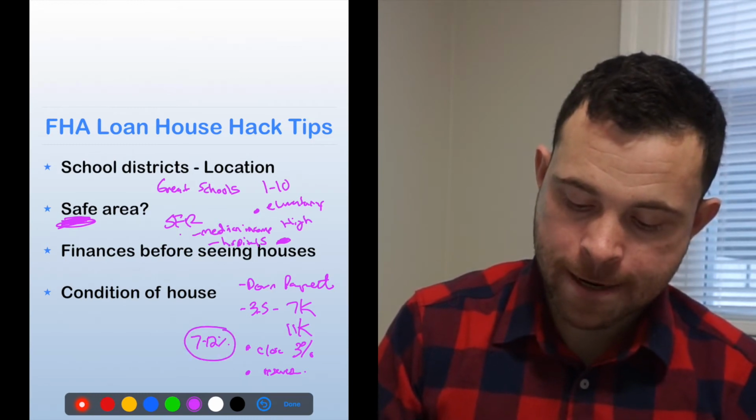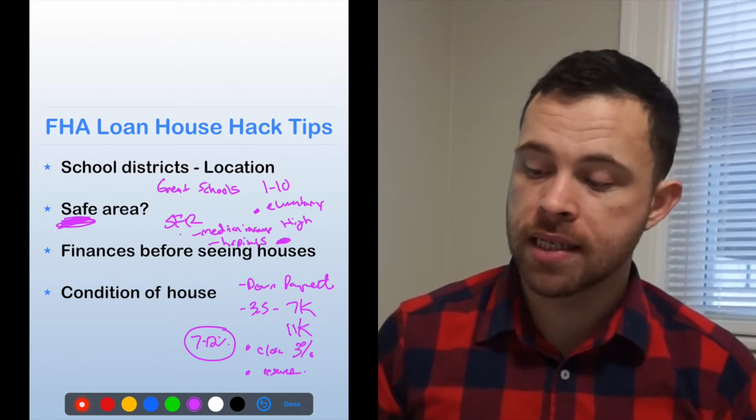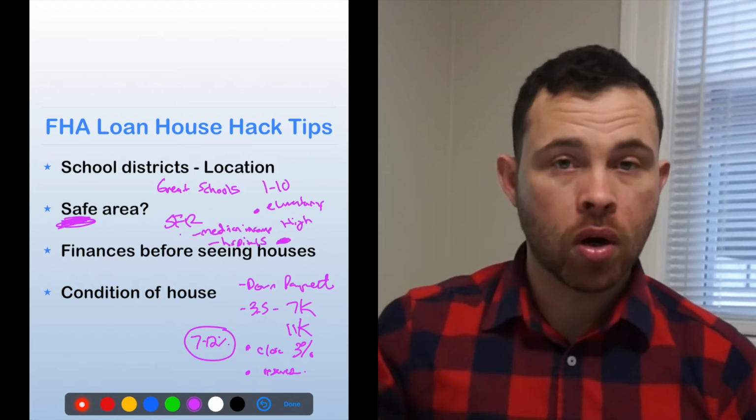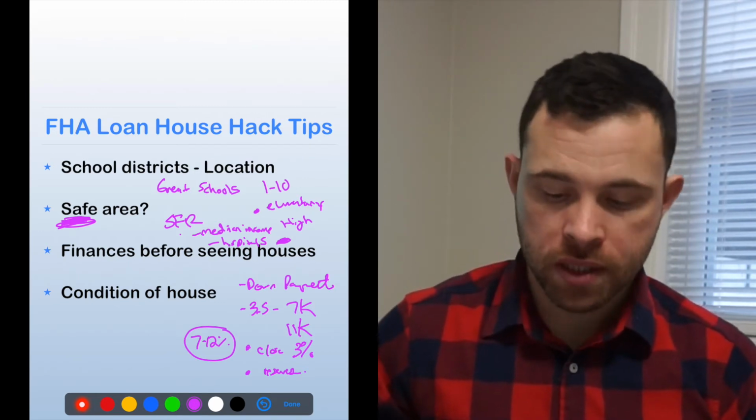12 might be a little high, but it also gives you something to shoot for if you're trying to save for a down payment, let's say in 6, 12, 18, 24 months. You also want to save for the closing cost as well as potential Capex reserves.